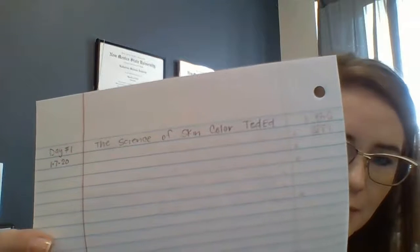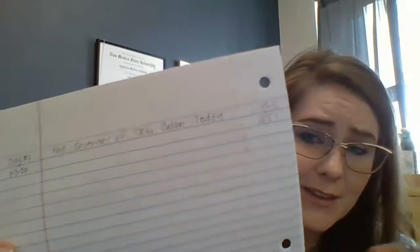You can see right here how I have just written the day number, the date, and the title. And this is on the back of a piece of paper. Any piece of paper that you can put into your tab for the class period that you have, my class, that's where you want to write this stuff. Don't do it in a notebook because then you'd have to tear it out and put it back into your portfolio. So just work on getting it on a loose leaf of paper.